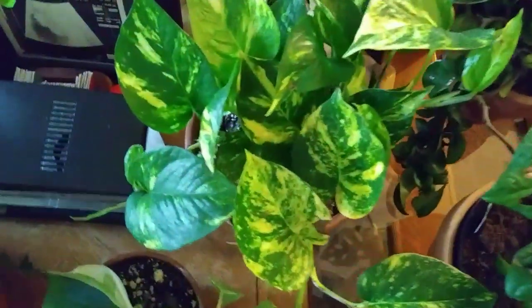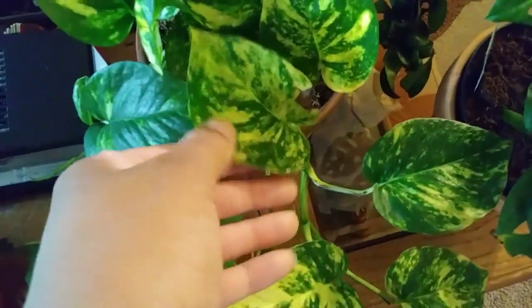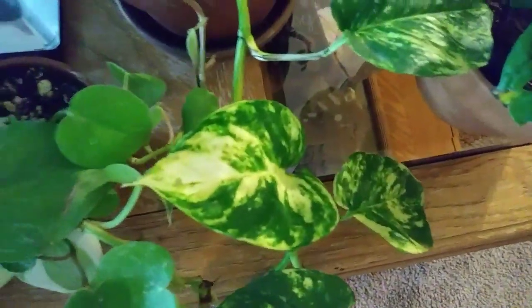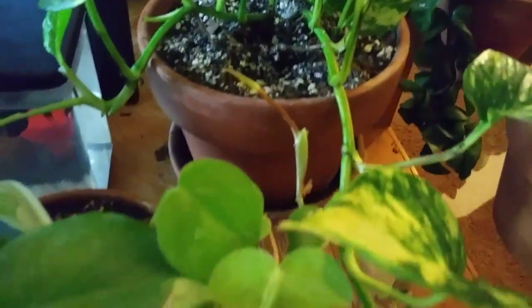And then right here, I had to get this. You guys know how I am with the pothos. I am a pothos girl. The reason I got her is because of the different colors on her variegation. She's a golden pothos, but her variegation is a lot different from a regular golden pothos. I don't know if it's called a Hawaiian golden pothos or what, you guys, but she is just gorgeous. She's hanging out here in her terracotta pot.